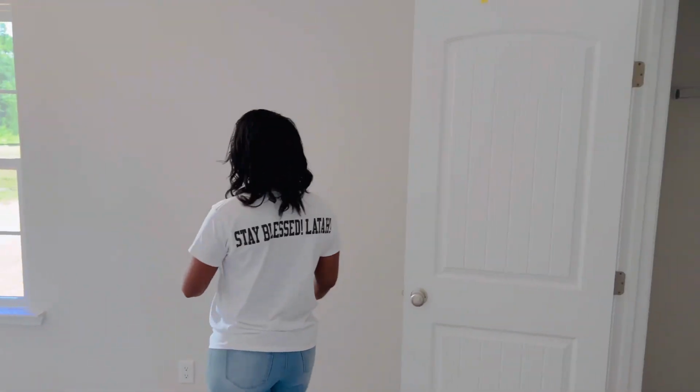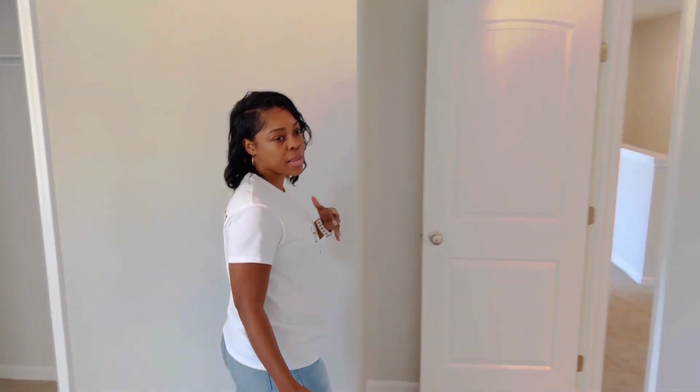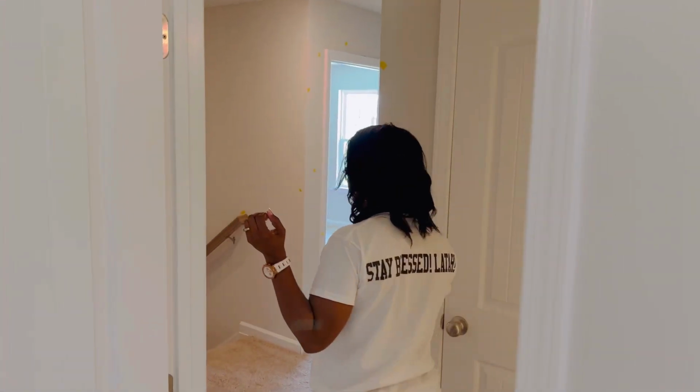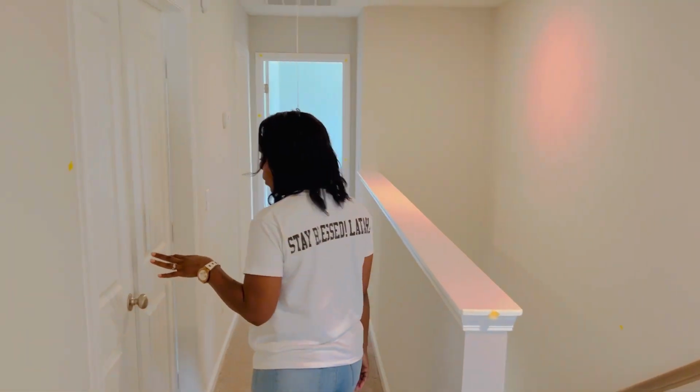You have a nice size closet. You have a window here. It's carpeted. This will either be my oldest daughter, Shania, or Ashley's room. And I think you guys have seen Ashley already. So next, we're gonna come through here and we're gonna walk a little further down the hallway.